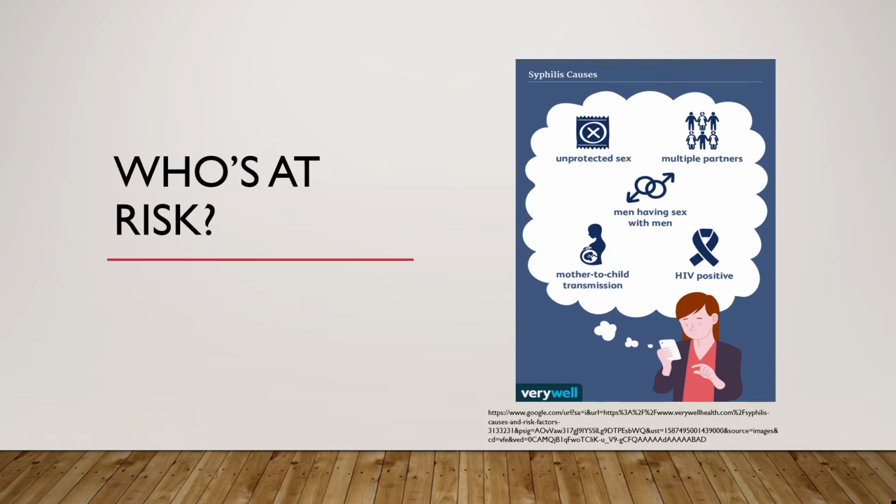Who's at risk? So this is a very great chart that gives a good breakdown of all the people that may be at risk for catching syphilis. These are people that are having unprotected sex, people that are having multiple sex partners, men having sex with other men, mother to child transmission, so this is a passive infection, and HIV positive patients.